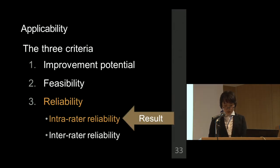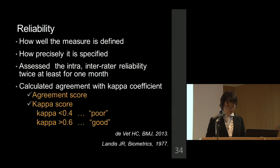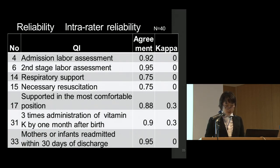We showed the result assessed the inter-rater reliability of data collection in reliability. We show the result calculated agreement with kappa coefficient for the same indicators. Kappa score less than 0.4 was considered to be poor, and kappa score more than 0.6 was considered to be good. All indicators had an agreement score greater than 0.5. There were some indicators having low kappa score, even though high agreement scores.